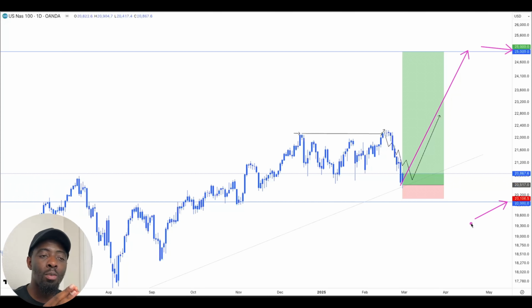And with an inability for price to go through 20,000, you're expecting price to move all the way to 25,000. That's how price moves, based off the principle of psychological levels. With an inability for price to go through one level, price then tends to gravitate towards the next area. So that's what I'm looking at on NAS100, and this is on the daily time frame.